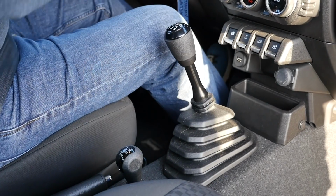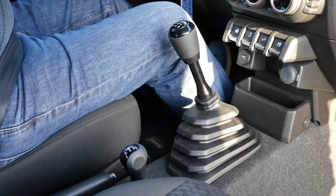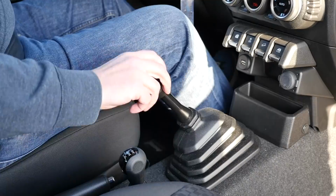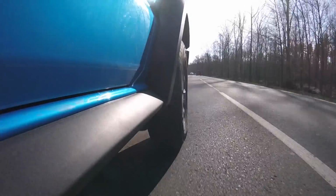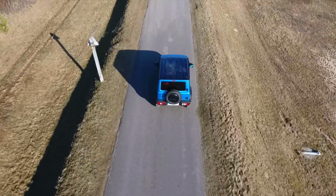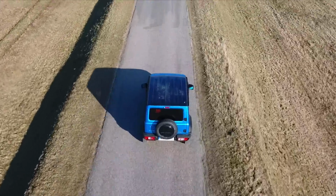Gear shifter also looks like taken from a lorry, but gears are surprisingly easy to engage, and the throw is quite short. The gearing is also short. From around 60 km per hour you're in fifth, and that's all you've got up to the top speed of 145 km per hour.